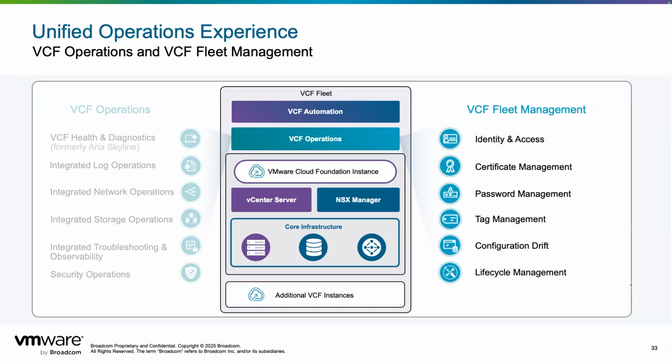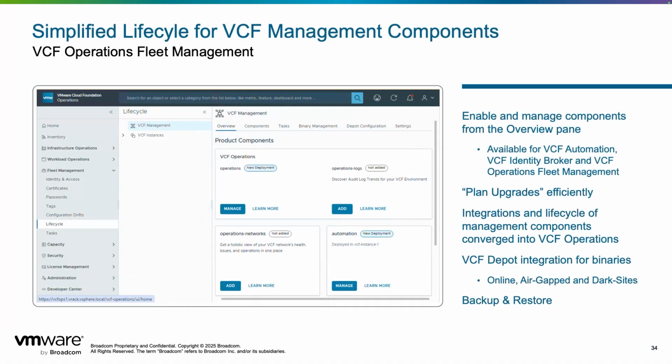The VCF Operations Fleet Management serves as a lifecycle manager for management components, facilitating day two operations such as upgrades, certificate and password management, patching, scaling, snapshot management, marketplace integration, and Git integration management. Platform management provides lifecycle capabilities for operations, operations for networks, operations for logs, automation, and the identity broker.